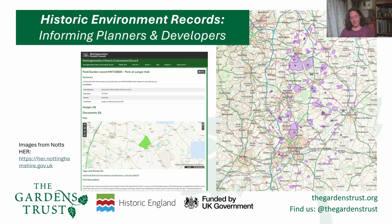So HERs are used by local planning authority officers to help inform their decisions, and they function best when they have a statement of significance to represent them. So if we can put our research onto the HER with a statement of significance, we're giving it wings as a conservation tool. When a planner receives a planning application, you'll remember that the NPPF requires them to assess it against the asset's significance, against the site's significance.